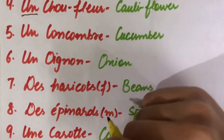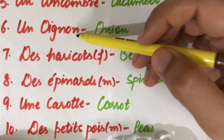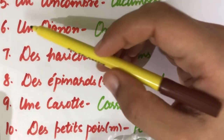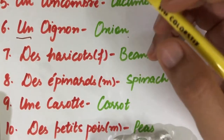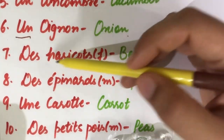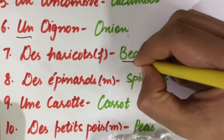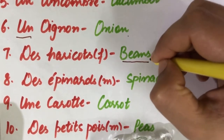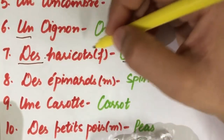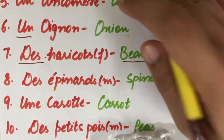Next is un oignon. Un oignon. Okay? This is what? Onion. This is masculine. Accordingly, un is used here. Okay. Next is des haricots. Des haricots. These are what? These are beans, and they are actually plural. So accordingly, des is used over here. But for general knowledge, you can know that this is masculine. Okay. So.